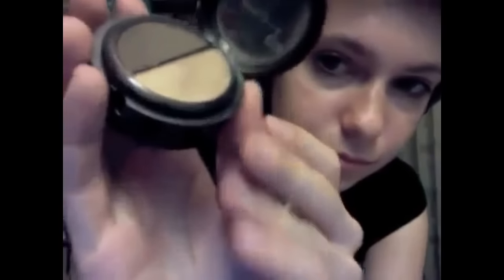All right, so next. I could do some eyeshadow. Let's see. I have this one right here. Gold and kind of a brown color on the other side.